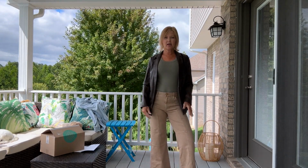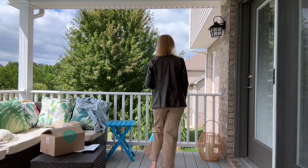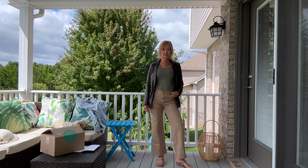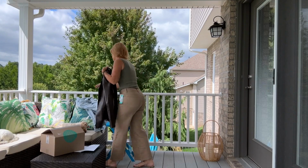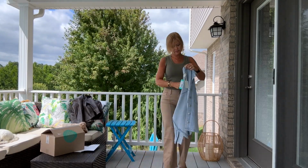Pair it with a white tee, with a pattern tee, tank, cami. You could dress this up and do so many things with it. It would also pair nicely just back to denim. In love. And then if you wanted a different look, you could also so easily just take this back to the blue. Zena's manning all the clothes.